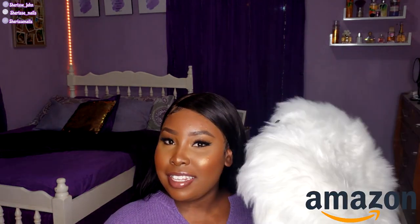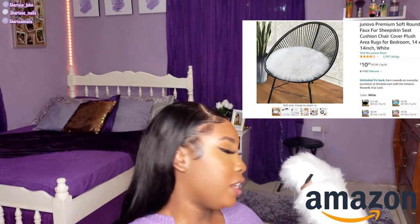So y'all, two things I forgot in regards to the Amazon portion of the haul. I don't even know how I forgot. This seat cover, which you'll be seeing on my stool in the background just now, I got from Amazon as well, and I really needed a fluffy white seat cover. As y'all saw, I was using a toilet seat cover and I wanted an actual seat cover.